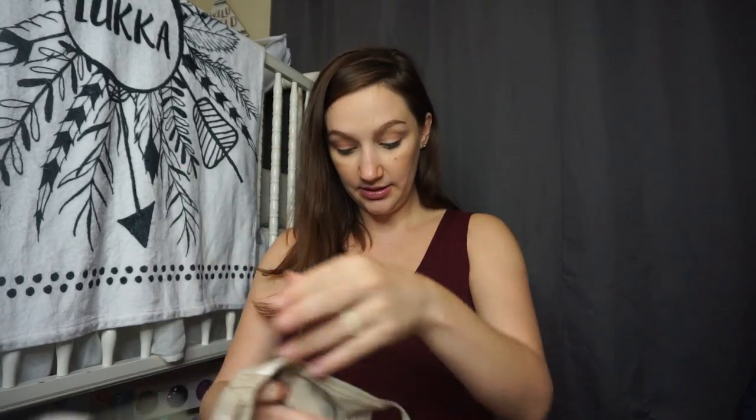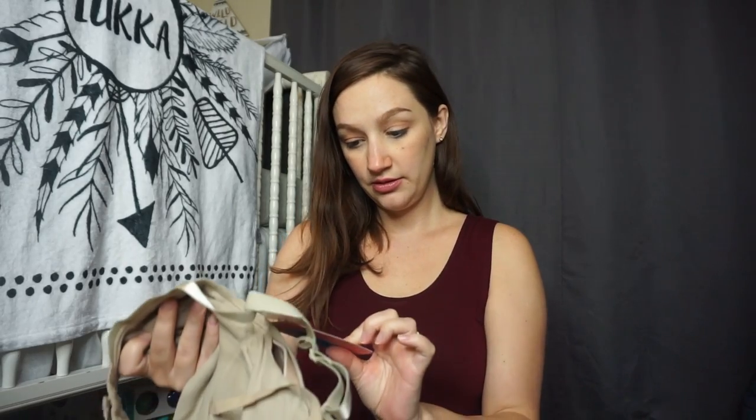And this one is from Target. This is the Ingrid and Isabel brand. That is a bargain hunt, but you can get these at Target as well. It's just got the snaps here. And this one does have padding. I do still need to wash this one, so I'm going to leave it out.